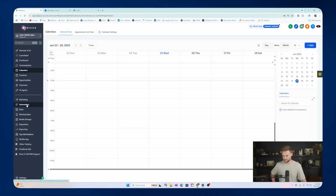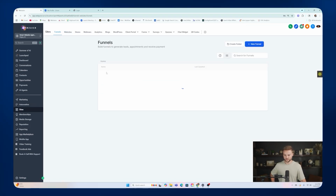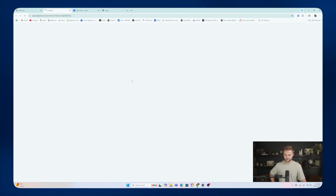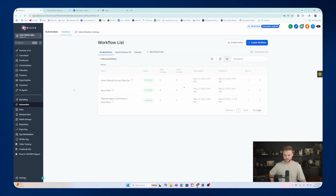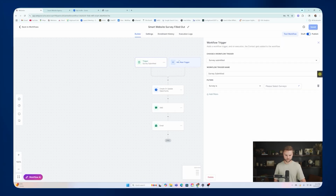If I go back to our automations tab, I will show you the other automations. This one is when somebody fills out your Smart Website survey, which is that survey in this funnel that you guys get access to. So once somebody fills out this survey, which is just this here with the different questions asking about their business, once they fill that out and click submit on the end, then this automation right here will trigger off. So this Smart Website survey filled out, that's our trigger event.